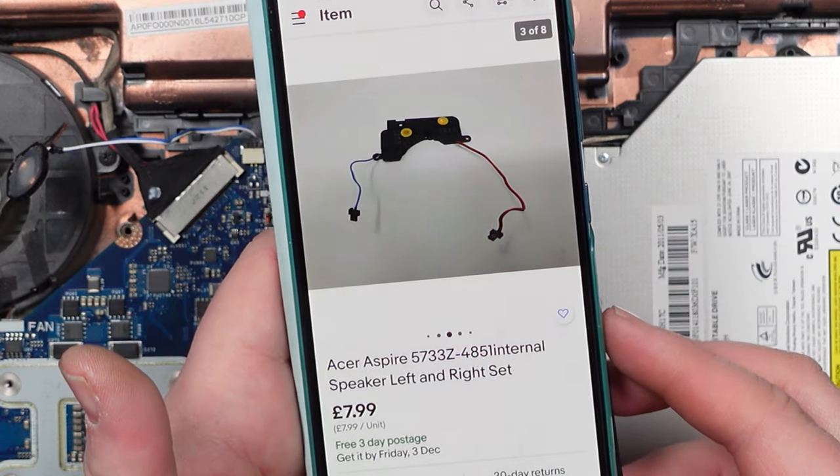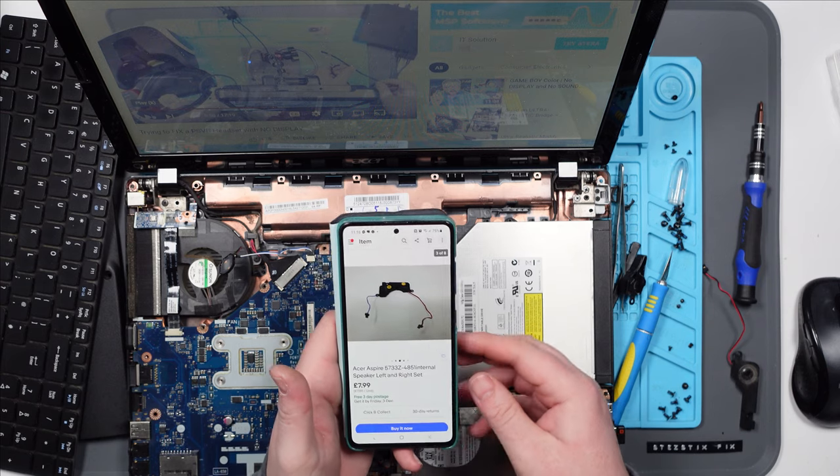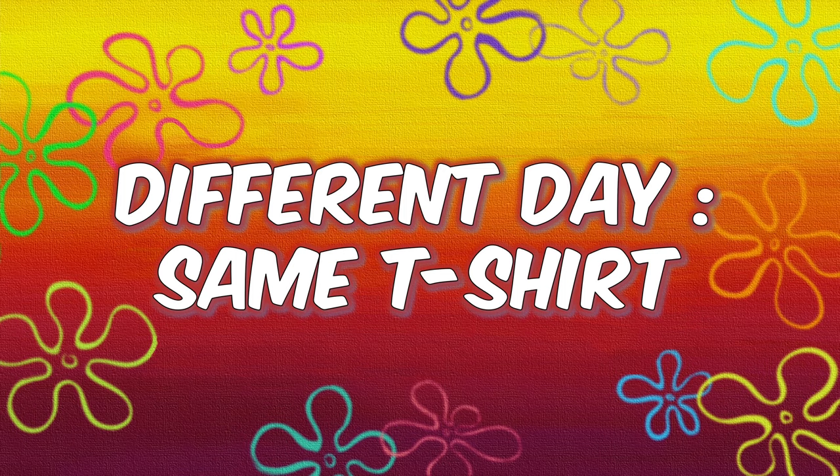Right, I found the pair of them on eBay, $7.99. And they are used, but hopefully they won't be as used as this one has been. You can buy them new from China, but they're 20-odd quid and they will take a long time to get here. So I think I'm going to order these, come back to this in a few days when they arrive. I did wash it, honest.